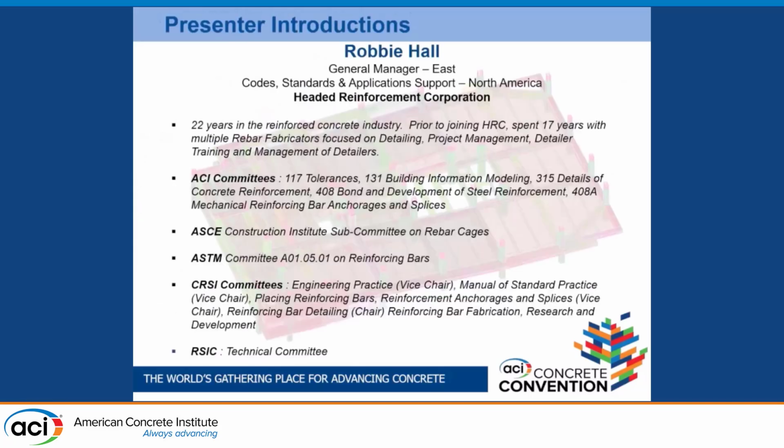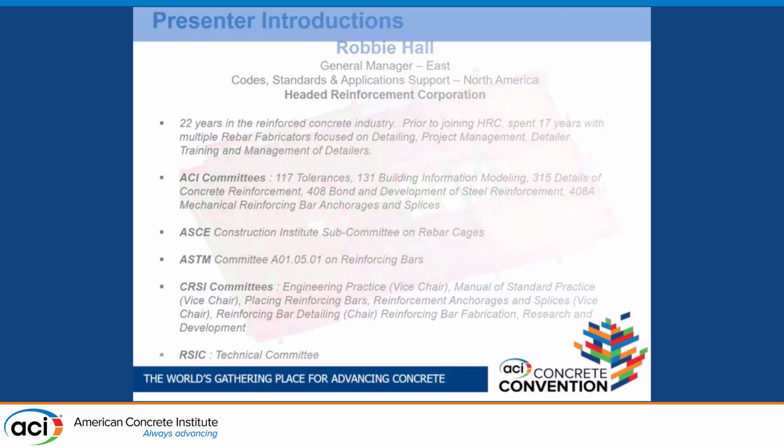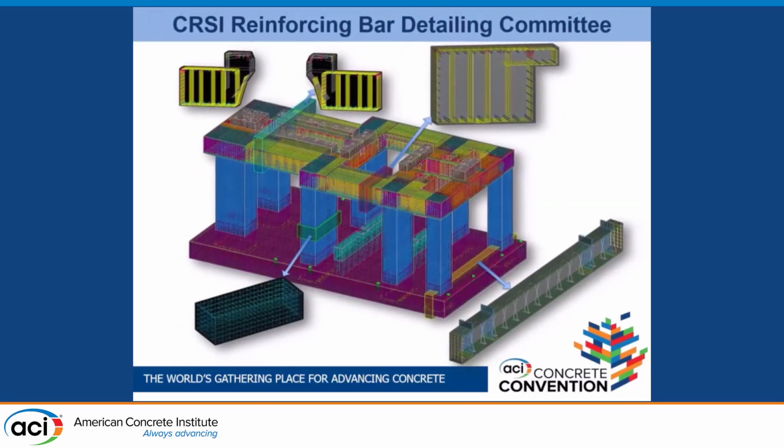As far as myself, I started as a detailer as well. I've been in the business about 22 years, worked in rebar fabrication, namely on the detailing side for 17 of that, the last 5 with HRC, who's a manufacturer of couplers and headed products for reinforcing steel. As Mike mentioned, I'm the current detailing committee chairman for CRSI. And I try to fill my spare time with other committees as well at ACI, ASCE, ASCM, and a number of others at CRSI and our counterparts to the north in Canada, RSIC. Most of that involvement, of course, focused on reinforcing bar.